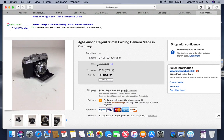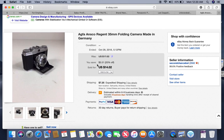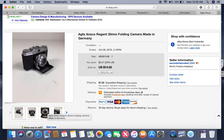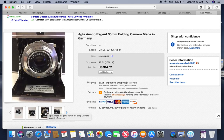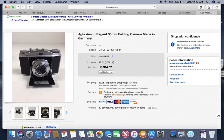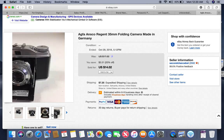Next up, this is an AGFA Ansco Regent 35mm camera made in Germany. This came out of that wonderful camera locker and was listed for 6 to 8 months and sold for $14.02. Cool camera though. I would have thought it would have sold for more because of the character and collectors out there, but maybe it's just not that rare. I just thought it was neat though. I picked this one because I wanted everyone to see this camera and how neat it looked.